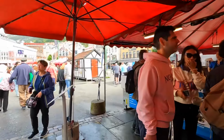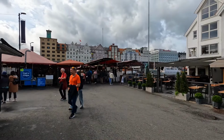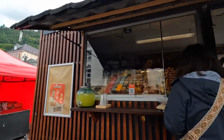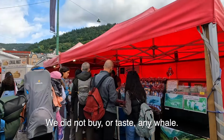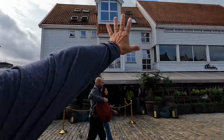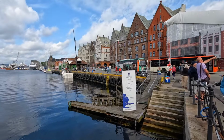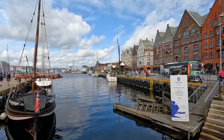So better prices. So fish market was that building and all that. Fish and chips. Oh, maybe that's what they get. And that's the donut house. And this is the Landis Bakery. And another sausage place. You suppose they have whale sausage? They do. Fish market was around the other side of this building. We're back over to the other side. And those are the Hanseatic buildings. All the way down. And some other old buildings and a lot of boats.